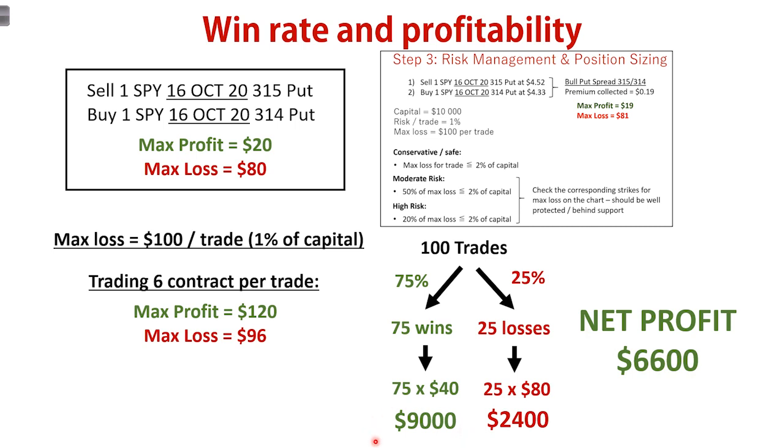If we trade under this style of management, our winners will bring in $9,000 in profit, 75 multiplied by 40, and our losers will cost us 25 multiplied by $96 per loss, and that will cost us $2,400. And net we'll still have a profit of $6,600 after 100 trades.